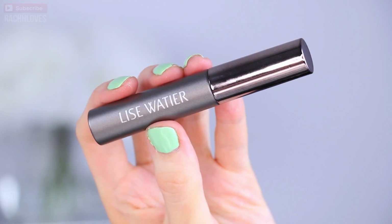Now these were sent to me as press samples, but I have been using them constantly throughout the entire month of February. They're beautiful, nicely pigmented, but not too saturated. They're buildable. I'm wearing Pink Grapefruit on my skin right now, and it's just really, really gorgeous. I love these.